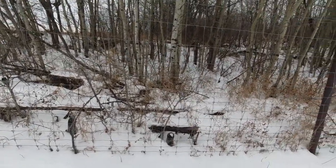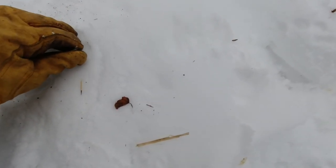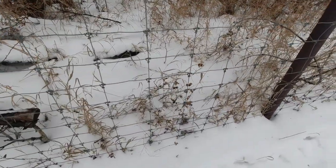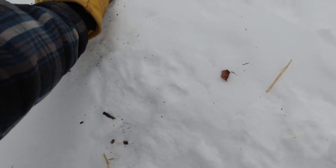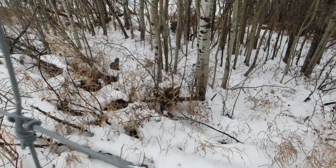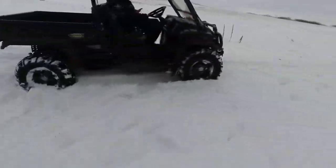And there you go, porcupine. There's a few quills in the snow. We'll pick up here, a few tiny little guys. One there, and one there. There. That's all, so. Revenge on the bison on the porcupine. We got him. All right, we'll head her back to the shop.